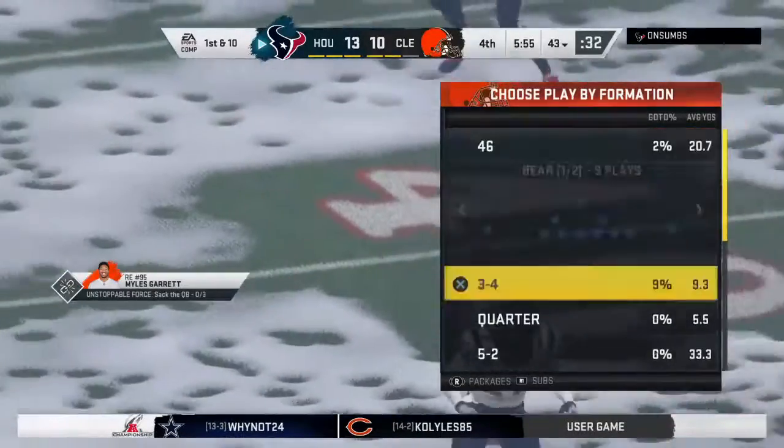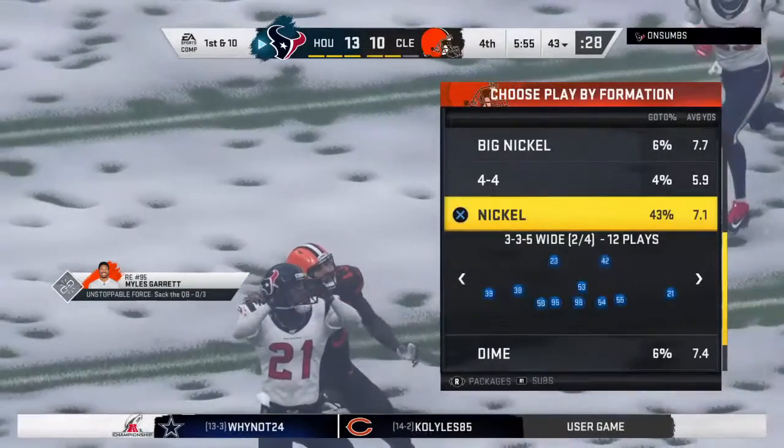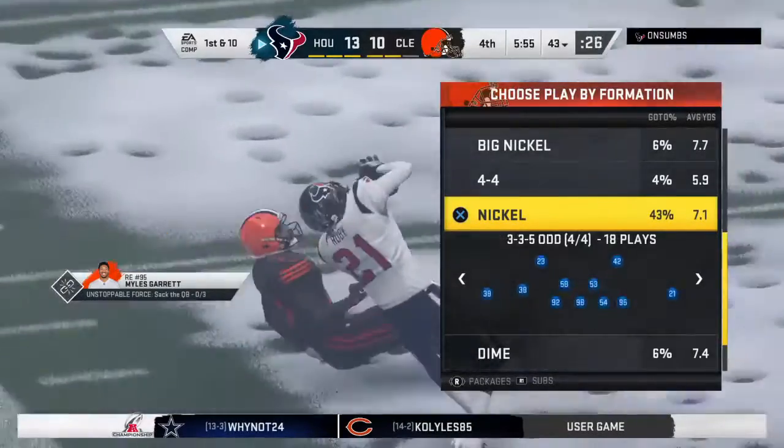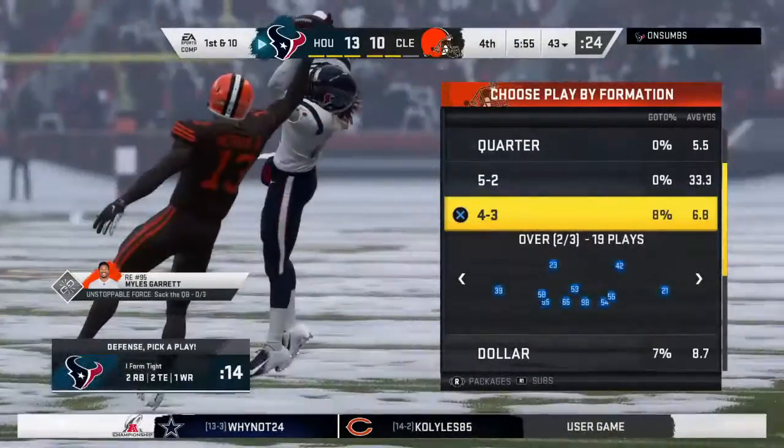Brandon, offensively, this has been a tough day for them. Trying to find a place to throw the football. It's been extremely difficult. I've got to give a lot of credit to the secondary, especially the corners who've had the receivers on lockdown.